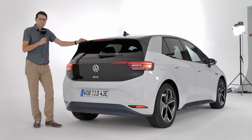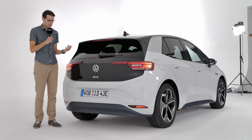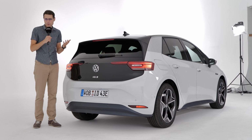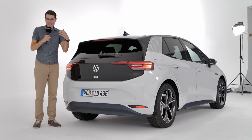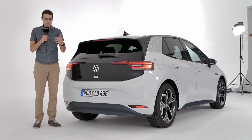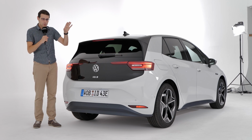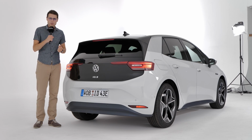But I personally would have wished if this car would have had a real name, like the Beetle or the Golf. Or do you think this ID name also stands for this Volkswagen ecosystem, that you log in like with an Apple ID, you log in with a Volkswagen ID, and then have your own software ecosystem inside the brand? That's the thought behind it. What's your take on that?